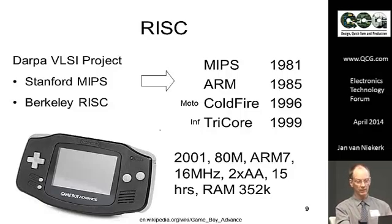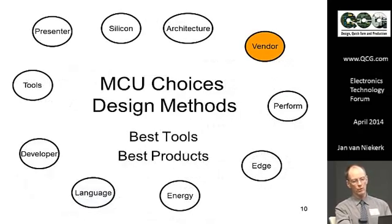But of course, ARM is just so far ahead. When you want to purchase a 32-bit ARM microcontroller today, which is what I'm recommending, you're going to have a large choice of vendors to get the silicon from. And I'm going to show you a list.